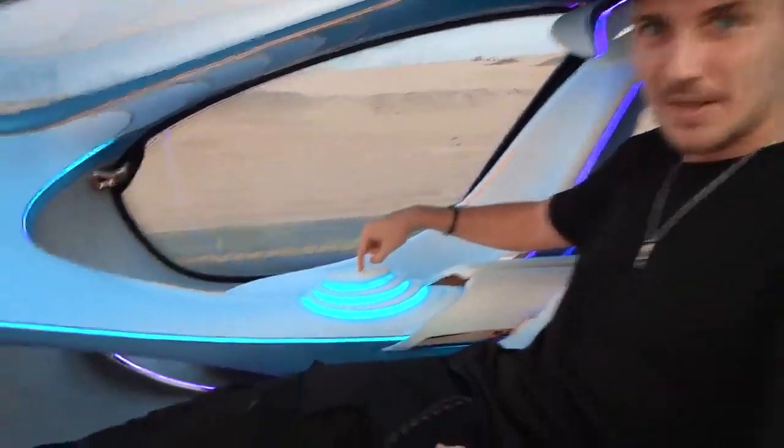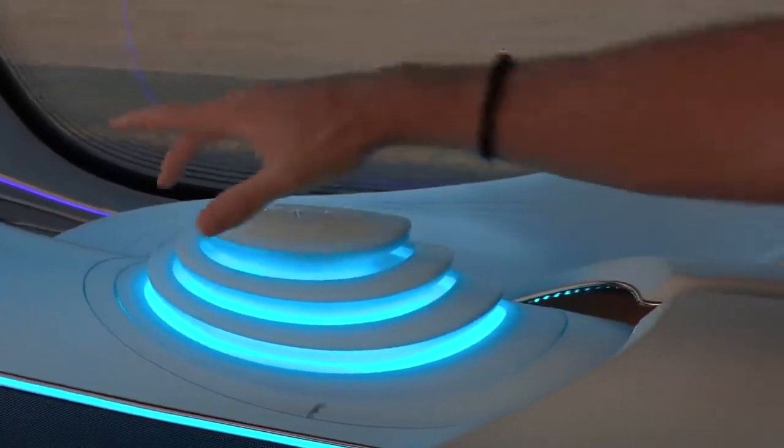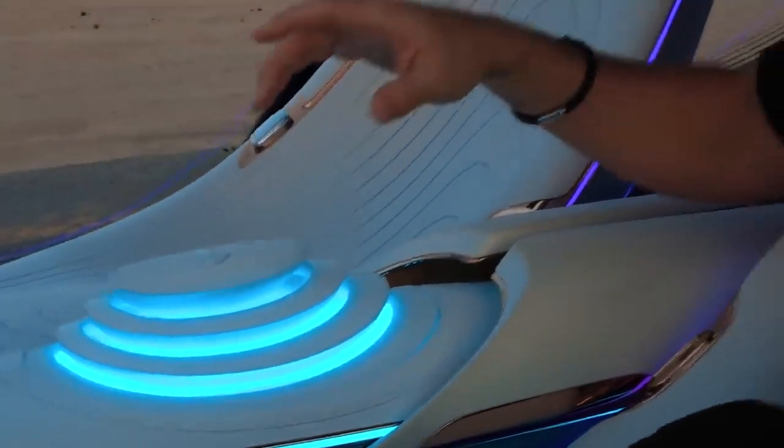This is both the driver's and the passenger seat because you can drive this car from here or from there. It doesn't make a difference because this is both the steering wheel and the brake. To accelerate it, you push forward. To turn the car, turn it sideways, and you can crab walk it by literally spinning this entire thing. I'm gonna drive it in a second.